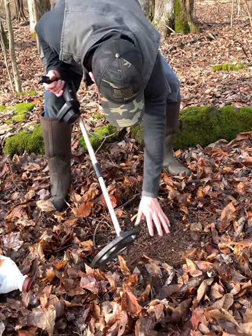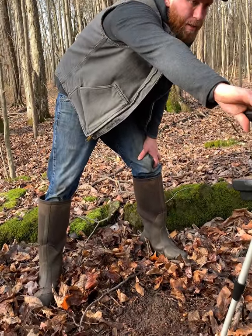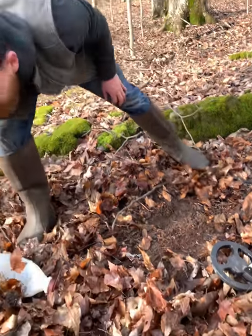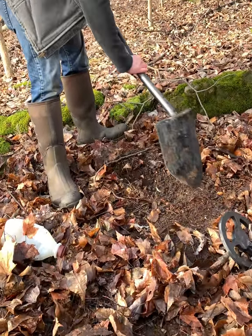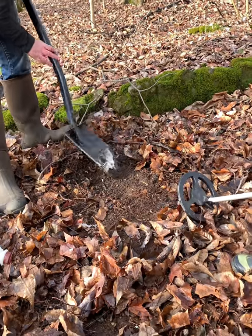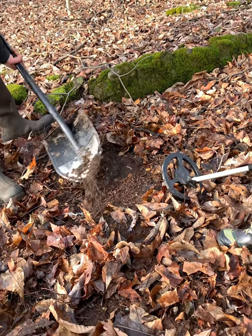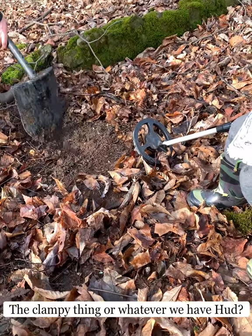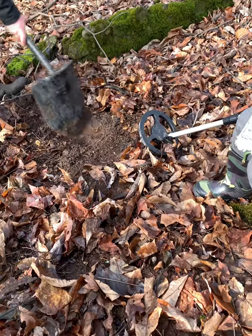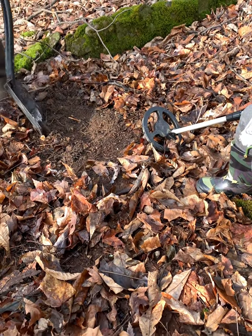Did you get something? Oh, right here. That's big. There's something right here. This is really big. Hold that. Let's see what we got, kiddo. My brother gets that clampy thing. No. Well, whatever we find, we all just split. Alright? Hudson, which one do you want, a clampy thing or whatever we have? Oh, it is big, whatever it is.